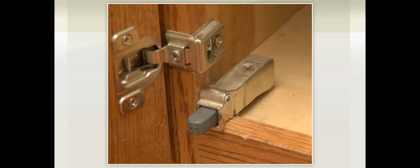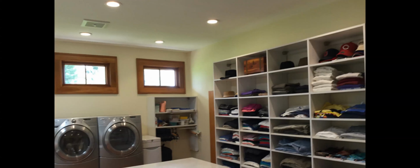Here's a close-up of our hardware for the doors there on that hamper area. They are self-closing, soft close, very convenient. We've got these on throughout the house on all of our cabinet doors. Another look at storage and lighting. We're starting to see how things are arranged on our shelves, and you're starting to understand the circulation, and getting around this room is very simple.